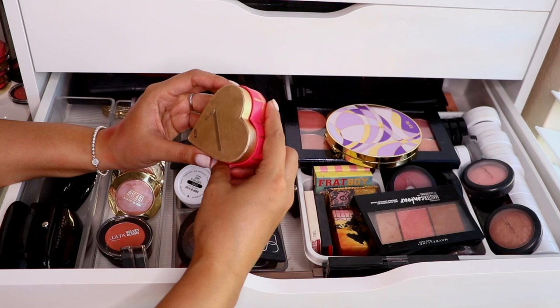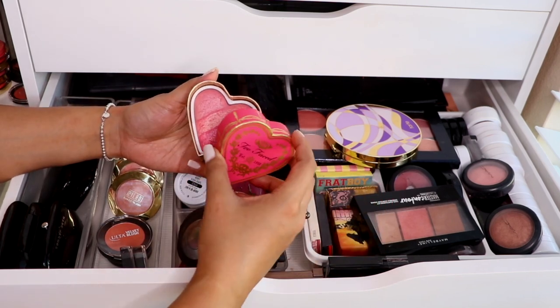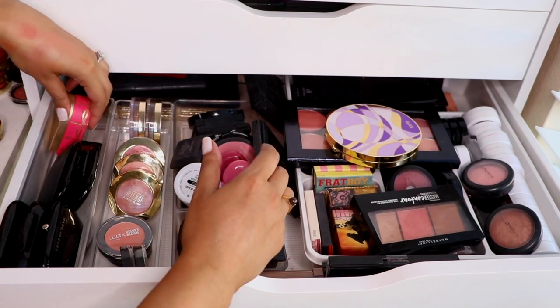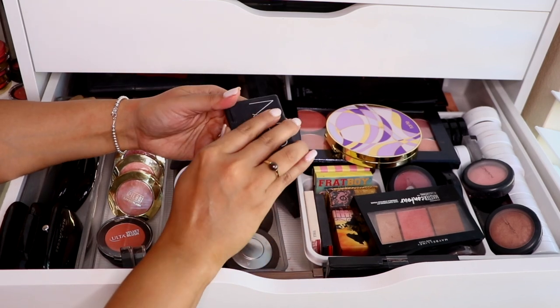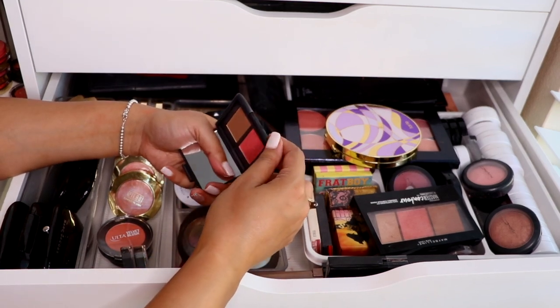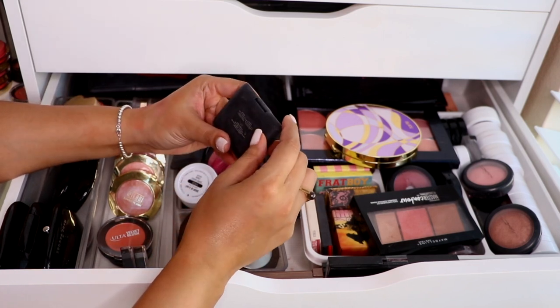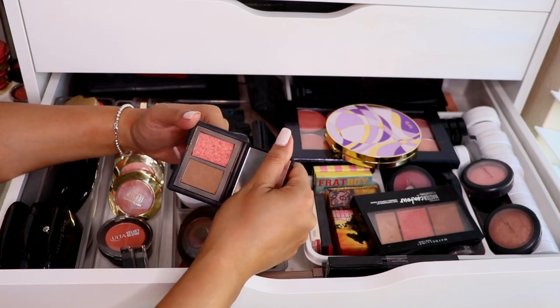Here's a Too Faced blush in Something About Berry. I just like it, honestly, because of the packaging. So I'm just going to keep this one because I really like that one. Is this Orgasm, or what is this? So I have these little duos that I have with a bronzer and blush. This one's in what shade? Orgasm and Laguna. I'm going to keep these ones because these are really good for travel.